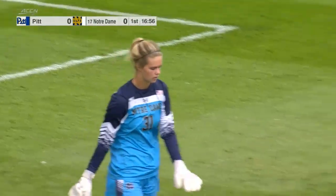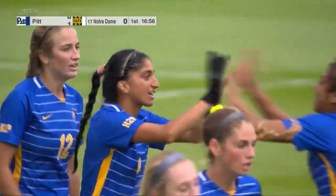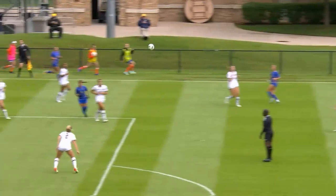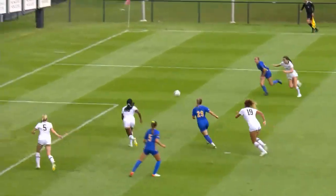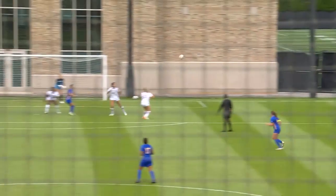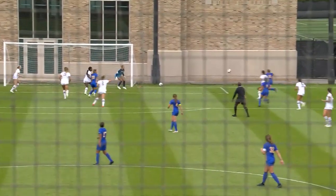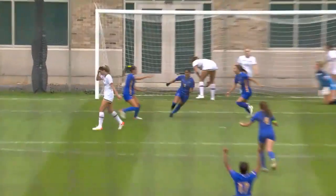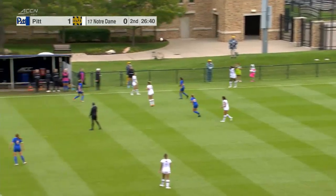Talk about poacher's instincts, that's right there. The ability to get in the box, chance comes to her. Emphatic finish. Naylor does well on the initial save to get a hand on it, parry it out. But in the end, it falls to Pace, and Pace as a striker is not missing from there. Really nice finish, putting power on it, placing it well, and Pittsburgh have a 1-0 lead as a result. There's your now leading goal scorer for Pitt.